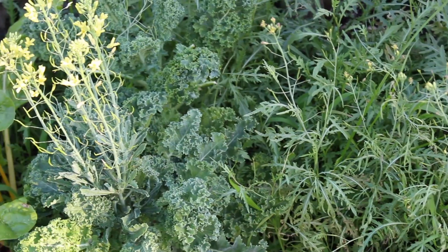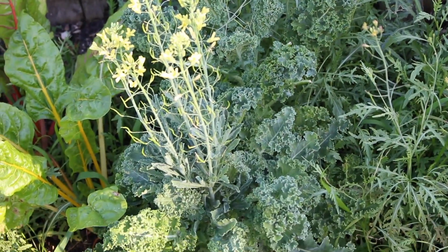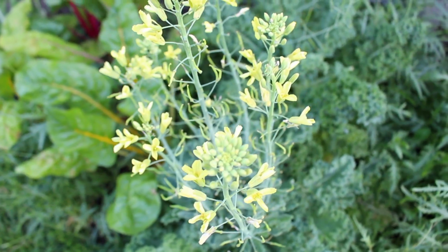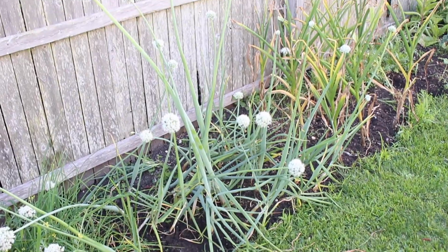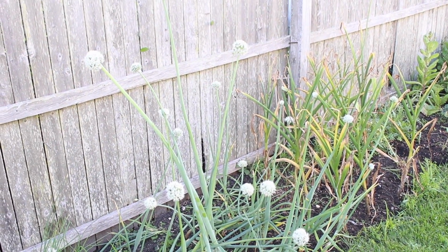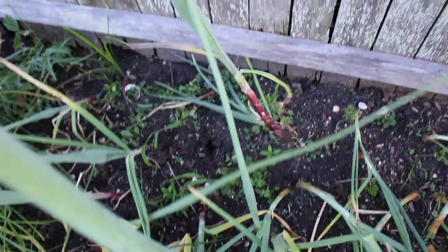More arugula, chives. This kale has actually been going to seed and flowering, which is interesting at this point in the summer, but these are the onions I was telling you guys all about last time. The flowers, I think, are actually pretty beautiful. They're really striking and huge in the garden. And the bulbs are super teeny tiny.